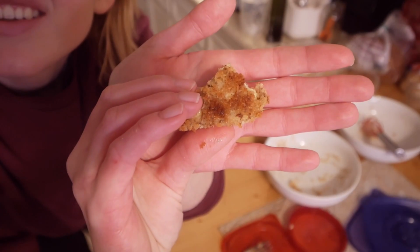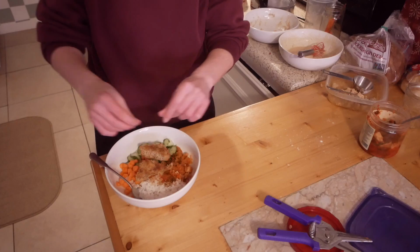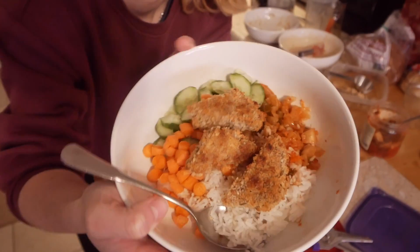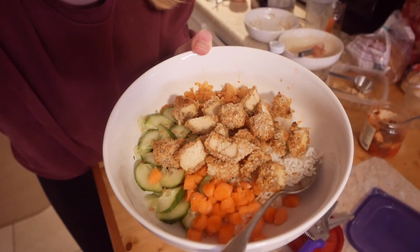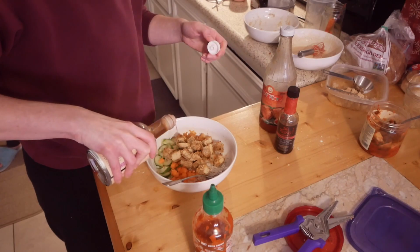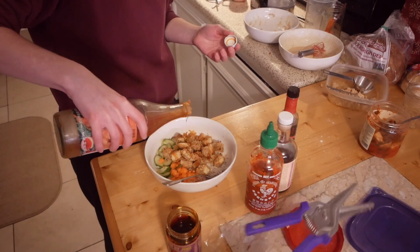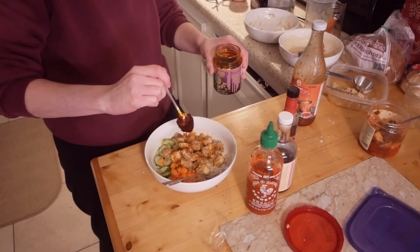It was good. I didn't have barbecue sauce or buffalo sauce or anything like that, so they were lacking a little sauciness. And I added the tofu nuggets to a rice bowl. After I added soy sauce, spicy mayo, sesame oil, whatever to my bowl, then it was good.